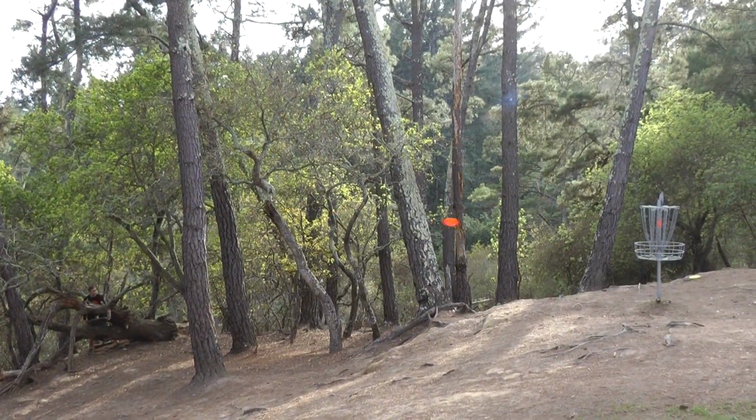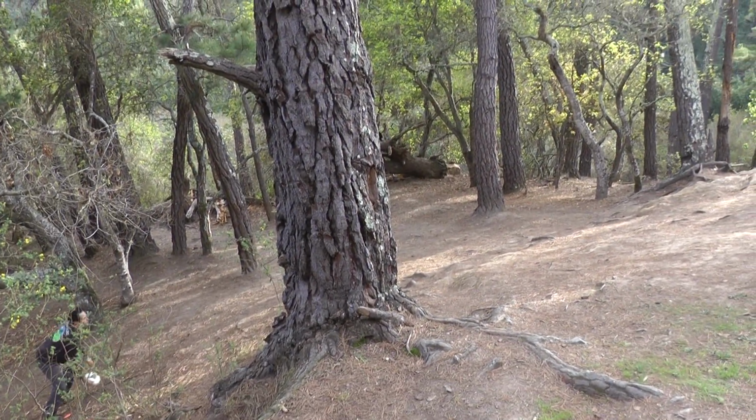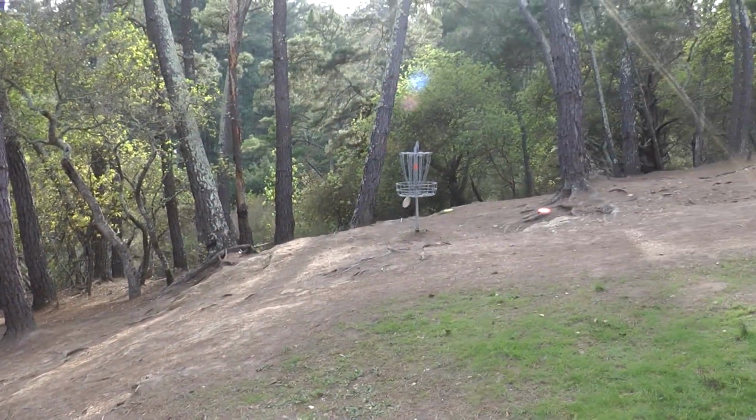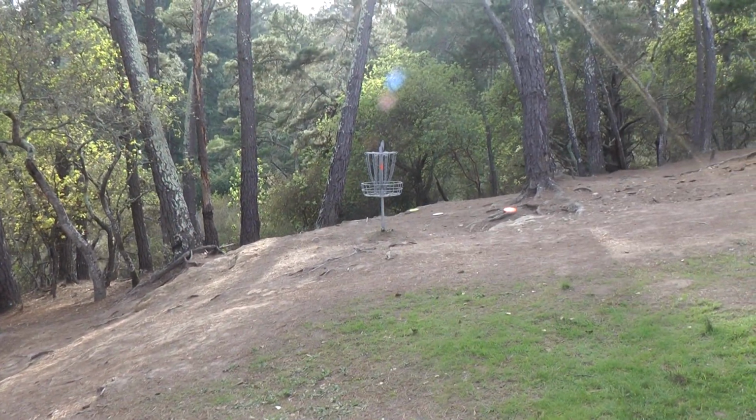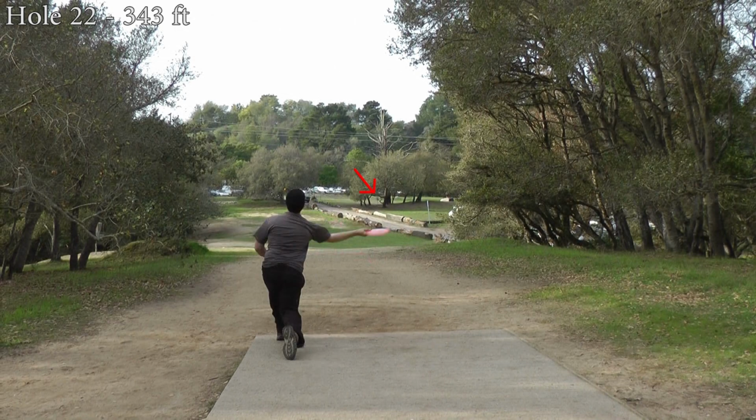Give it a run. Yeah. So there is Sean back in the trees. That's a nice up. And here is Shasta for birdie. Ooh, just short. Lucky he stayed though right there. Yeah. So they're all picking up a par on that one, and we are on to hole 22, 343 feet.